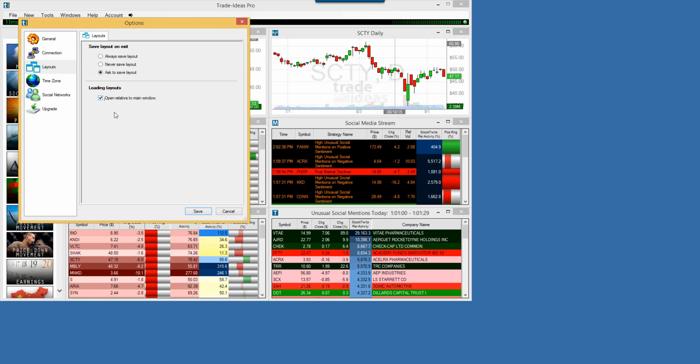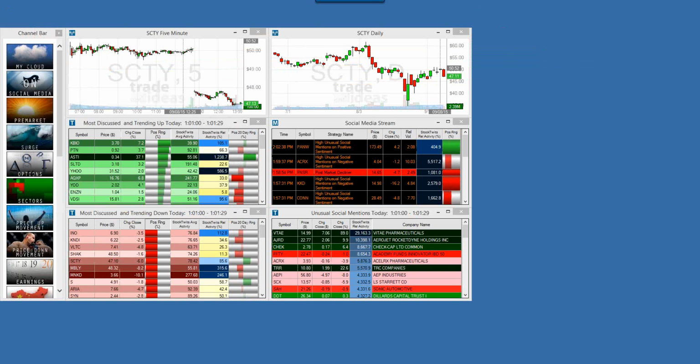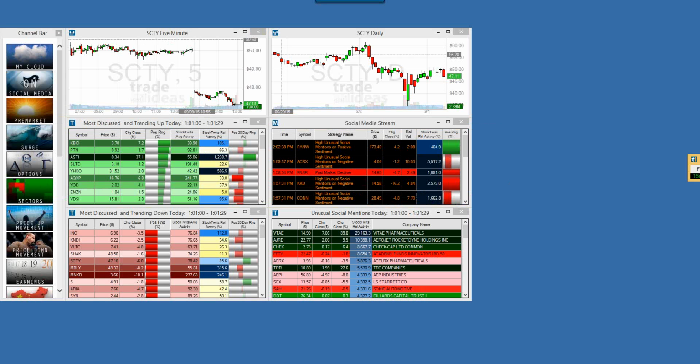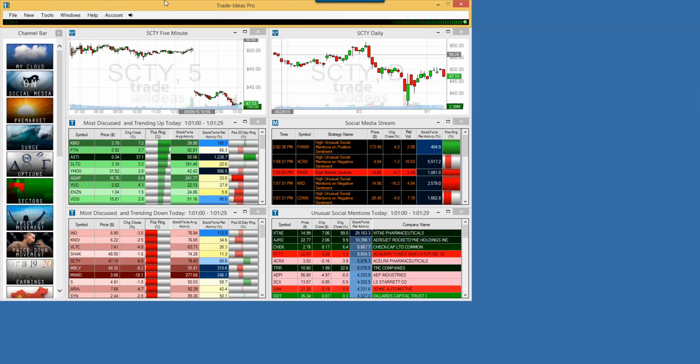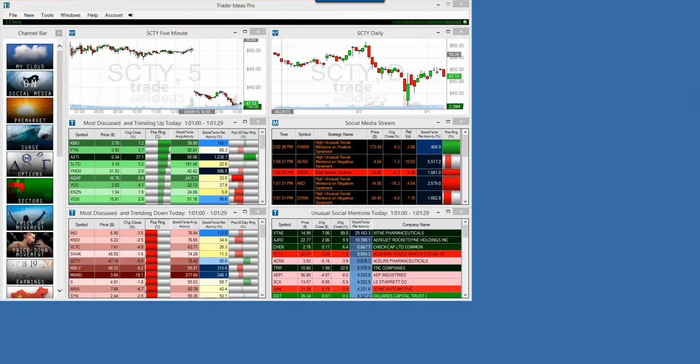Let me explain what that means, and I'm going to hit save here. That means that if I move this toolbar to another monitor, like if I have a quad monitor, and I move my toolbar somewhere else and change the channel bar, everything will move relative to the toolbar. People told us it's sometimes frustrating to move windows one at a time, but this way, wherever you save the toolbar, that's where the windows will open. As Brad said, there are new channels and all sorts of things that make it very easy for you to navigate and get to what you need.